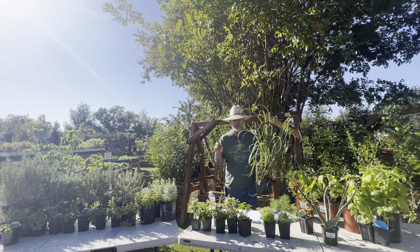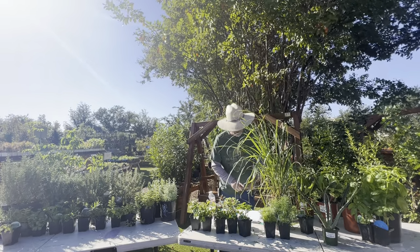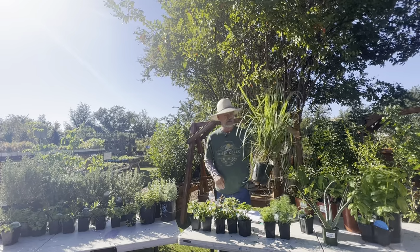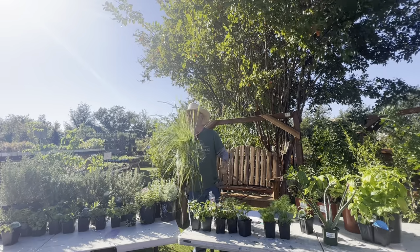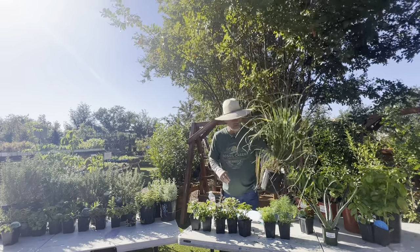Of course, I'll briefly just touch on a few things. You know, the herbs provide color, texture, movement, taste. We've already talked about fragrance. And of course, movement, you know, grasses provide that. It doesn't take much of a breeze to get some motion going.